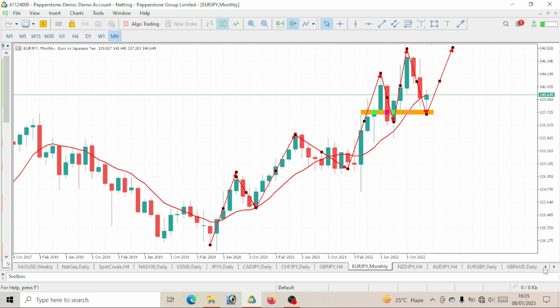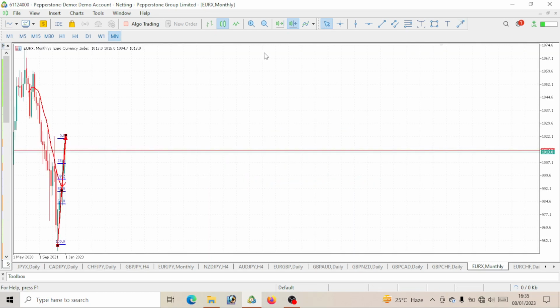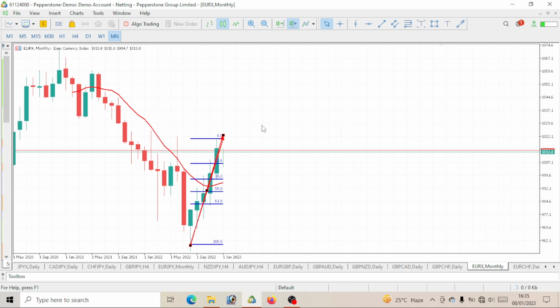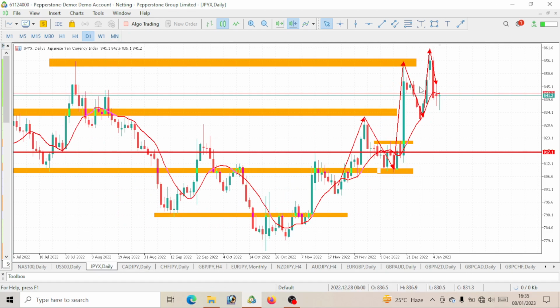If you take a look at the Euro index itself, that compares to our Euro, you will see that the index is on an uptrend. You can see higher highs and higher lows, right? Even on the monthly time frame, you see price is pushing up. So we expect this Euro index to push up further. That will make EURJPY go up, coupled with the fact that we will be expecting a drop soon on the JPY index. So we expect JPY to drop.